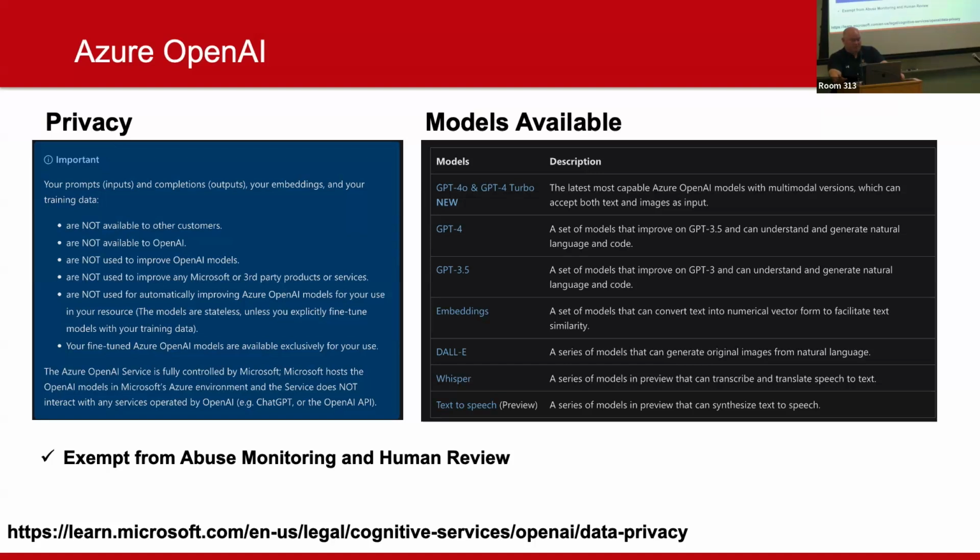But we are using OpenAI so far, still just with public data, because they have some additional privacy that OpenAI, the company, doesn't have. So basically, Microsoft is not using our data at all. Doesn't use it for their model development or anything else.